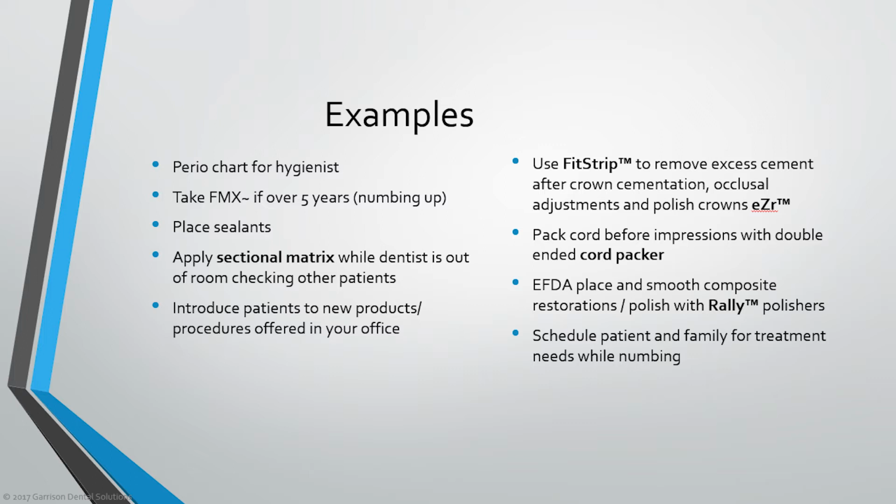Sectional matrices, this is something that you really don't think about that does save 3 to 5 minutes. The doctor can prep the tooth like always, step out of the room, either numb another patient up or go do a couple hygiene patients, and the dental auxiliary can etch, prime, bond, and apply the sectional matrices. Most states do allow the dental auxiliaries to place the matrices.